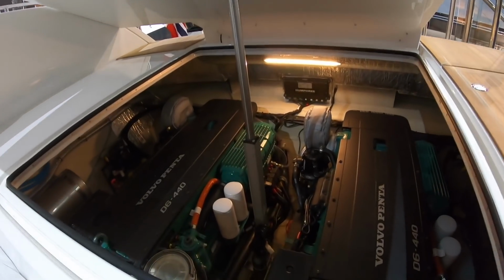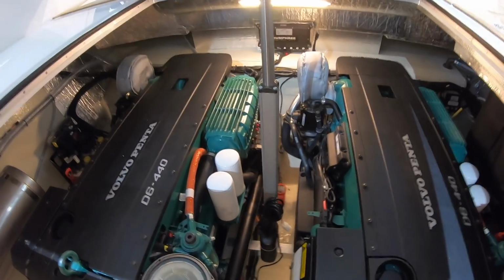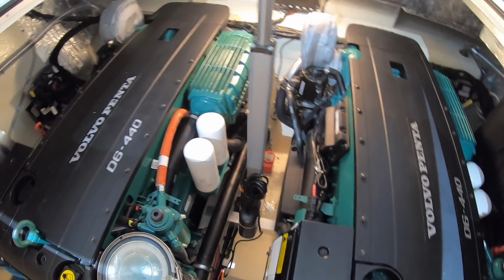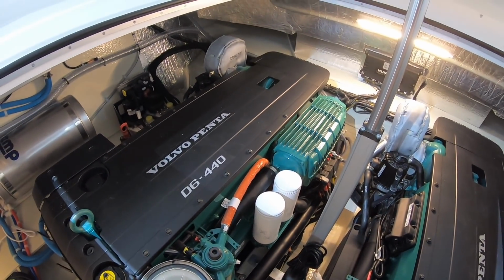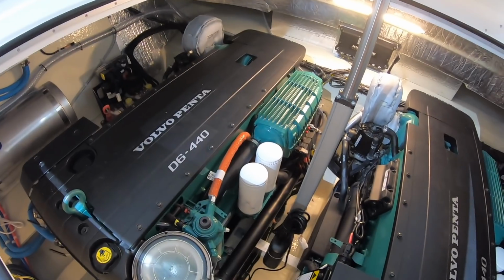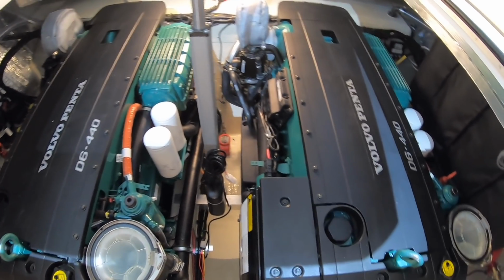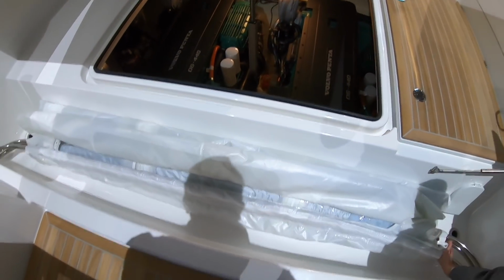So this particular boat's got a pair of D6 440s in. They're going to give the boat over 40 knots, probably 42, 44 knots, something like that. Cruising obviously therefore at 35 knots, so it's a serious ground coverer, and you'll be getting about 300 miles at that speed. So that's pretty impressive. You can have D6 400s as an alternative, but if you're having a boat like this, why wouldn't you have the 440s?